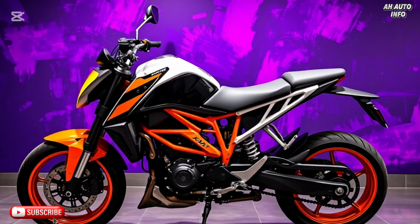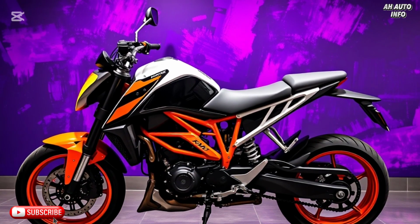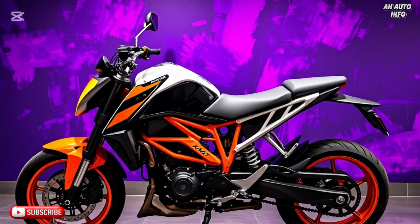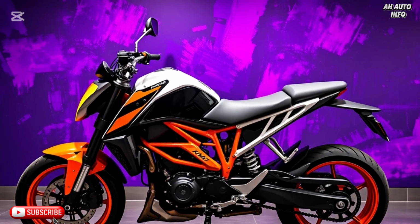Every ride on the KTM 200 Duke is an adventure waiting to happen. It's about the roads you conquer, the places you discover, and the memories you create. It's about the freedom to go anywhere and the power to do anything. It's about living life on your own terms.